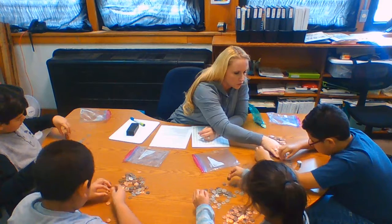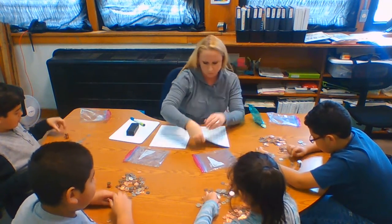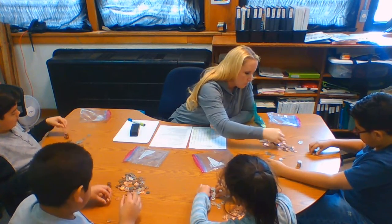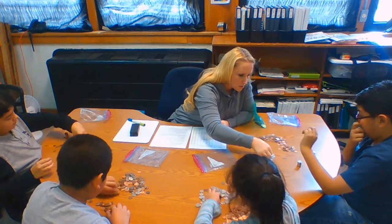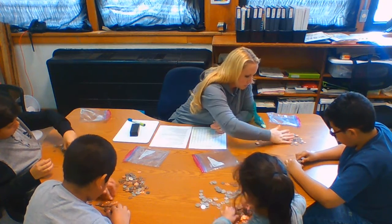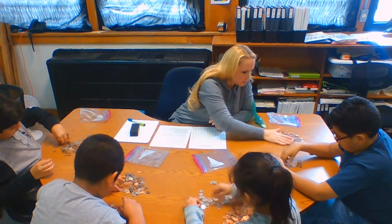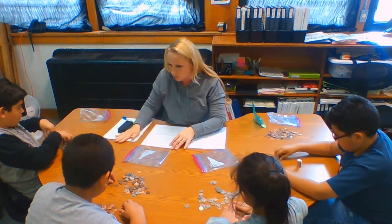Okay, you know what? I just want you not to stack them, because we're going to put them on a 100 chart. I'll make another stack. We're going to put them out on a 100 chart. So maybe just divide your silver from your pennies, like Bobby's doing. Yep, she's just dividing them up. And that's how I want it. Because once we divide them up, we're going to lay them out on our chart so we can talk about the value and what it means.